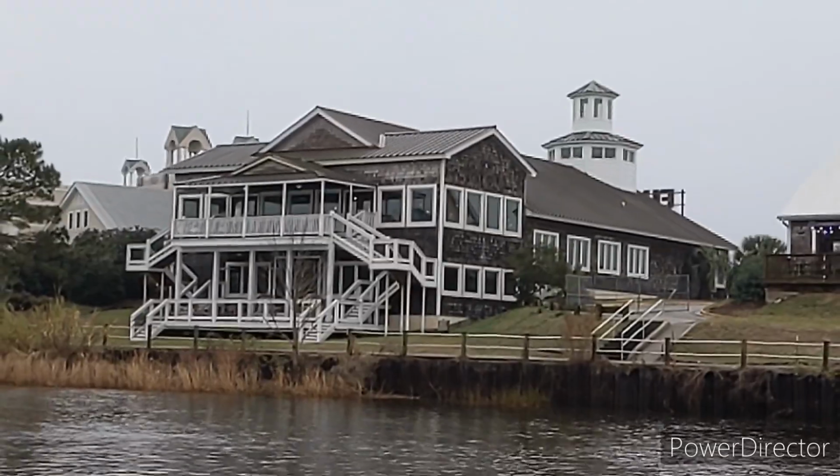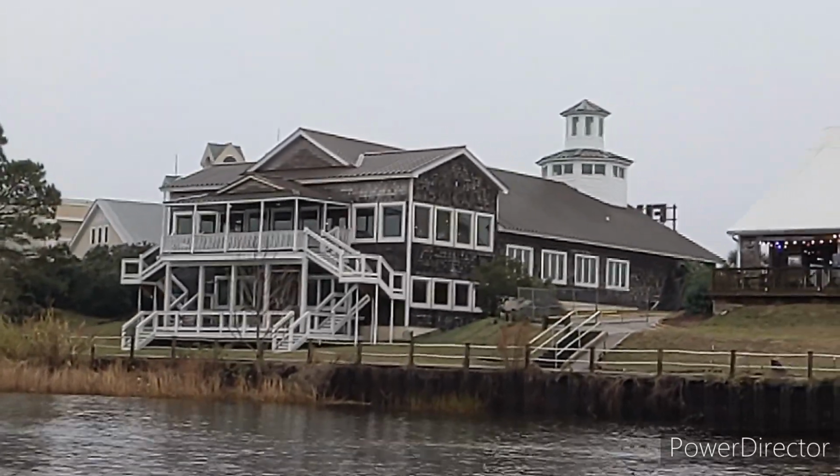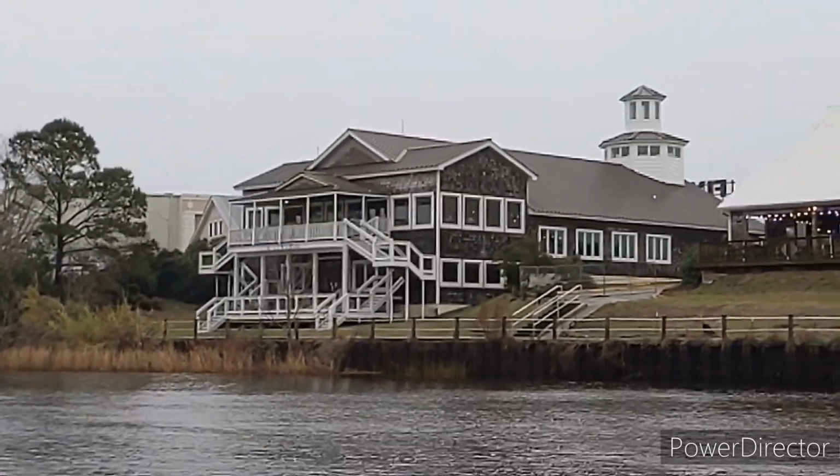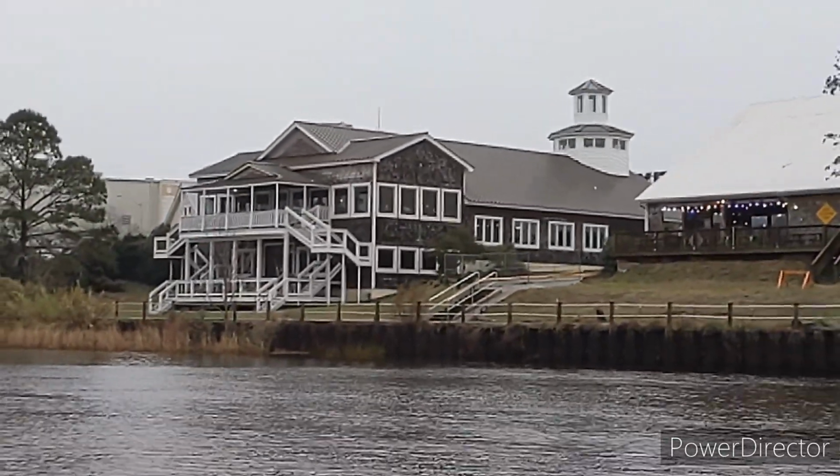And here's the Flying Fish, a restaurant that Dan and I and his family have been coming to in Myrtle Beach for years. Don't normally see it from the waterfront though, normally see it from the inside.